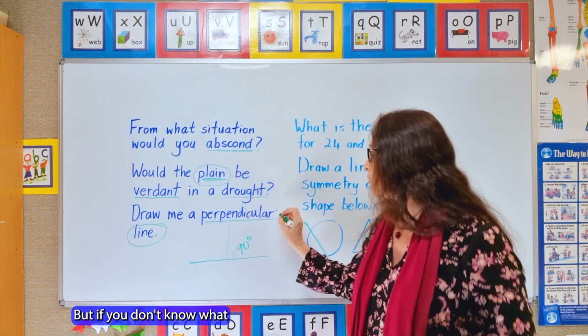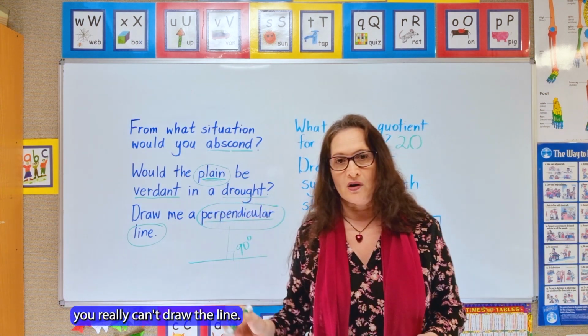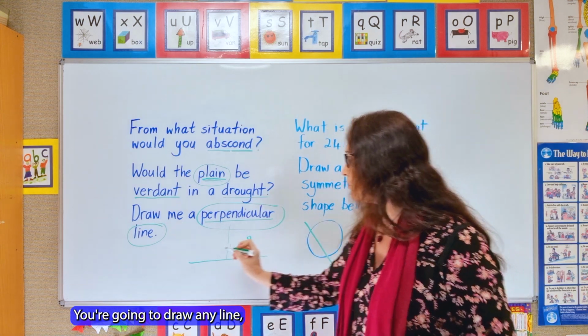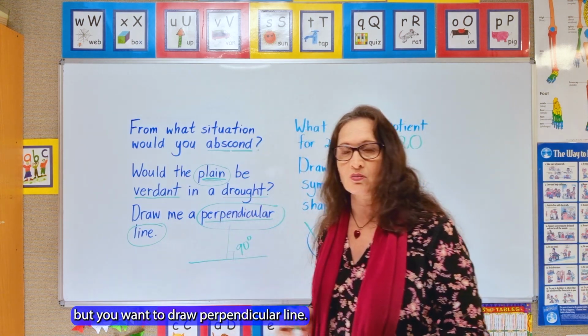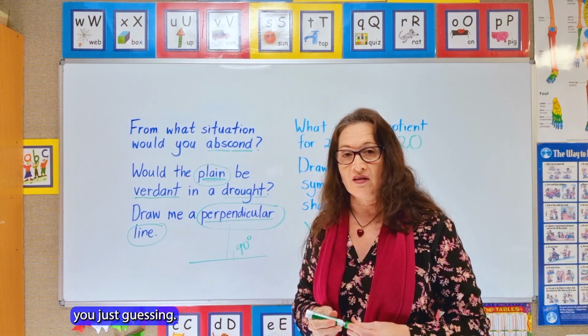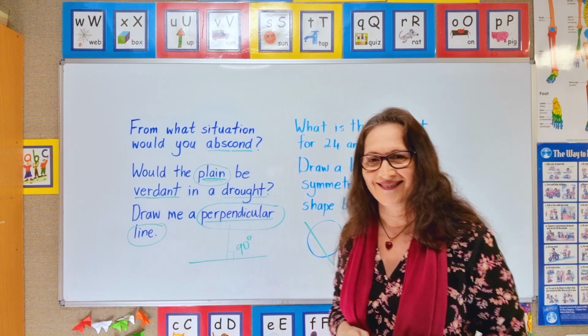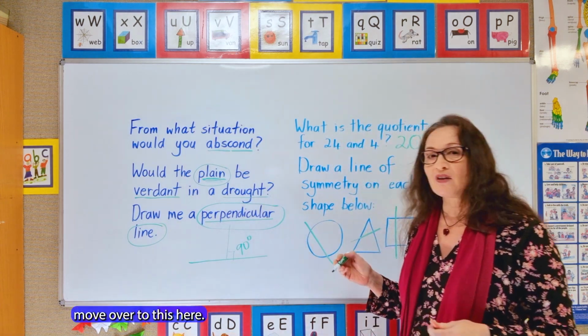But if you don't know what this word means, perpendicular, you really can't draw the line. You're going to draw any line, but you won't draw a perpendicular line. And if you do draw a perpendicular line and you're just guessing, you'll just get it right by luck, just because you're guessing. So now I want to move over to this here.